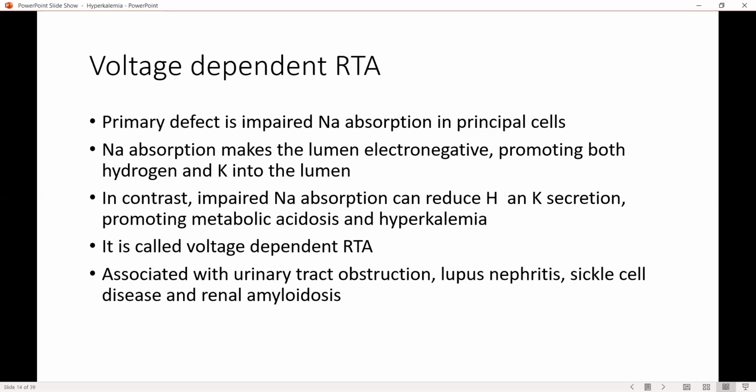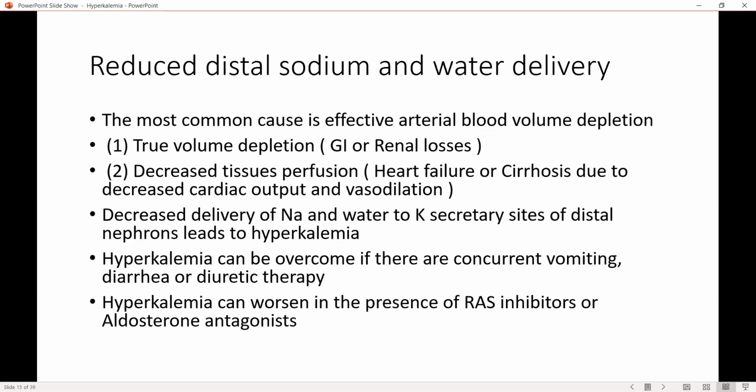I didn't put it in my slides, but I want you guys to study the intercalated cells too. In the intercalated cells, potassium is reabsorbed to prevent hypokalemia, and hydrogen ion is excreted into the lumen. So if you have an RTA, less hydrogen ion can be excreted in the intercalated cells in the distal tubules, so you can have a metabolic acidosis. So you will see not only hyperkalemia, you will see metabolic acidosis when you come across renal problems. That's why they are very common.